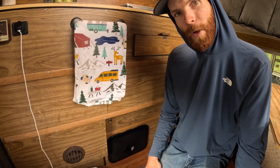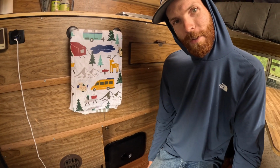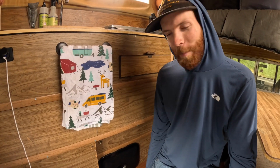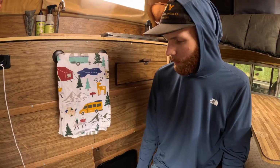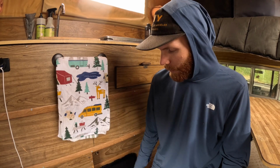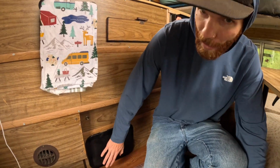I would open them up, but they're kind of a pain to open. I don't know what happened. I need to sand them down a little bit because I don't know if the camper moved over time or whatever, but they're really sticky, so I gotta fix that. This hatch down here is a hatch that I added.